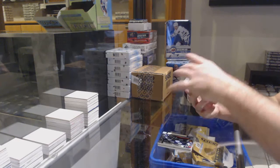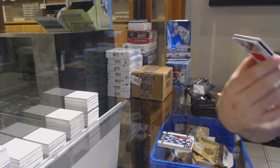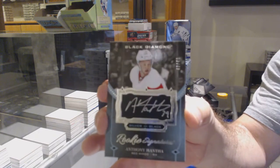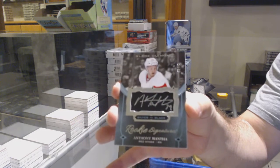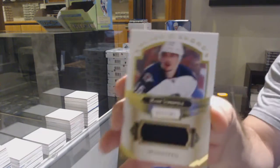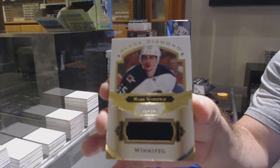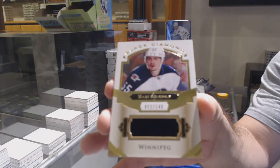For the Red Wings, number to 49, silver on black signatures, Anthony Mantha. That's a decent one. Mantha to 49. We've got a Shifley to 149 for the Winnipeg Jets. Shifley for the Jets.